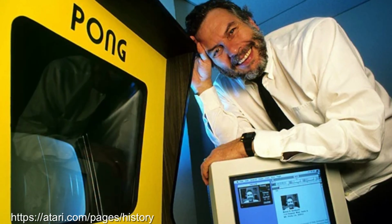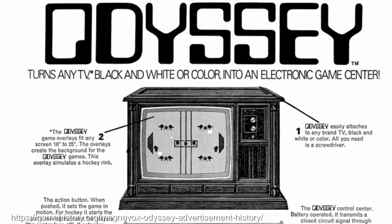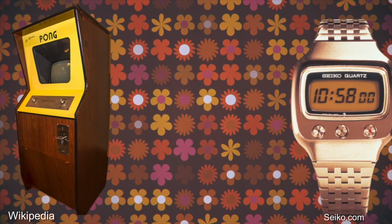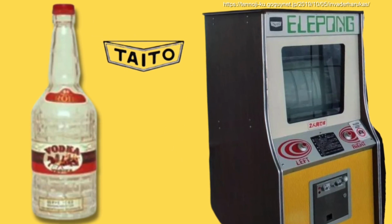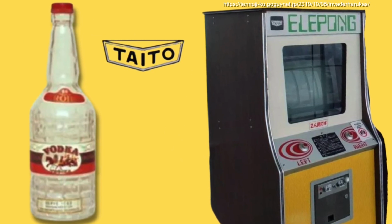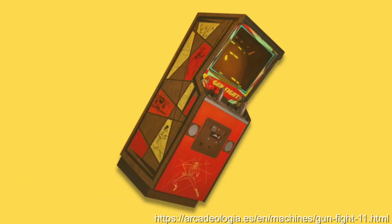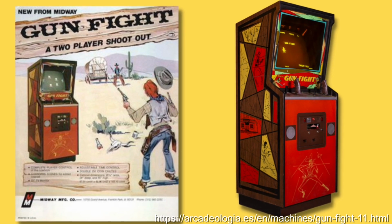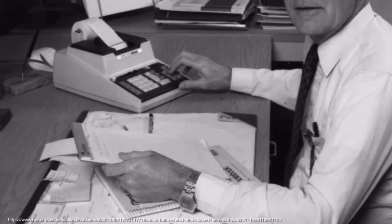The launch of the first digitals in the early 1970s lines up nicely with the launch of both Atari's Pong and Magnavox's Odyssey, who had a similar game. So modern video games and digital watches were somewhat born at the same time, so it was only a matter of time until they collided. A company on the ping pong bandwagon was Japanese company Taito, the first company to produce vodka in Japan, who released Elipong in 1973, before going on to produce the first arcade game to use an Intel processor, Gunfight, in 1975.